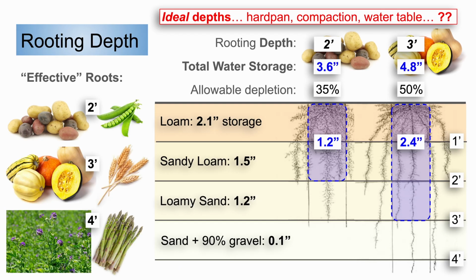So rooting depths, effective rooting depths. We have to be cognizant of this. So here you've got your rooting depth of your crop, total water storage capacity based on the soil you have, and then the allowable depletion, all going to be giving us some sort of indication of how much water that we can store. So on the right-hand side, you're seeing what it is in a 1 foot depth soil, 2 foot, 3 foot, and 4 foot. So depending on your crop, you'll be looking at that for your root zone storage capacity.